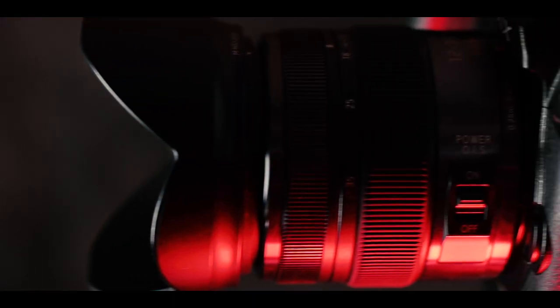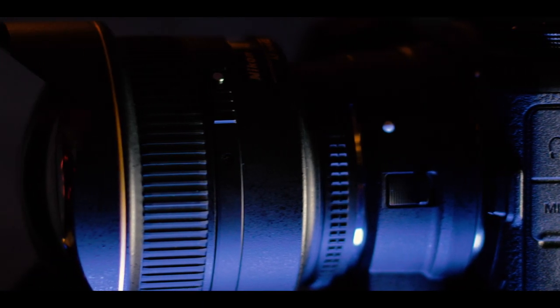Which 4K mirrorless system is better, the Panasonic Lumix GH5 or the Nikon Z6? In this video, we're gonna put those two cameras head-to-head to the test. We're gonna go through all of the specs and compare the photo qualities, the video qualities, the features, and see which of those two cameras is better. So let's get right into the comparison of the GH5 and the Z6.